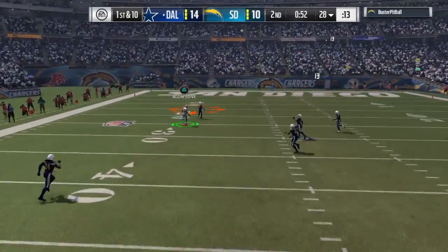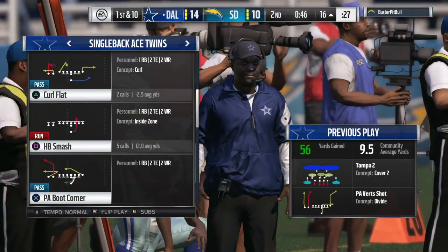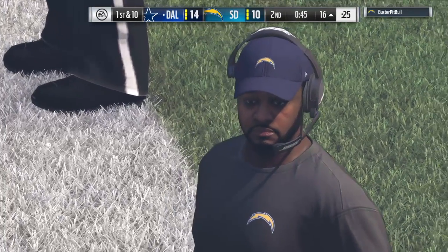He's going to loft one deep left side here. That's caught inside the 20. Mouse. A big play there just before halftime. 56 yards. Well, we know he's got the speed there.